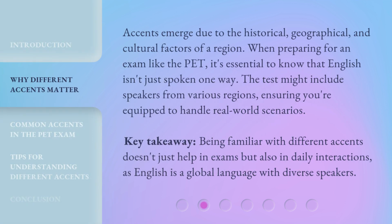Accents emerge due to the historical, geographical, and cultural factors of a region. When preparing for an exam like the PET, it's essential to know that English isn't just spoken one way. The test might include speakers from various regions, ensuring you're equipped to handle real-world scenarios. Key takeaway: being familiar with different accents doesn't just help in exams but also in daily interactions, as English is a global language with diverse speakers.